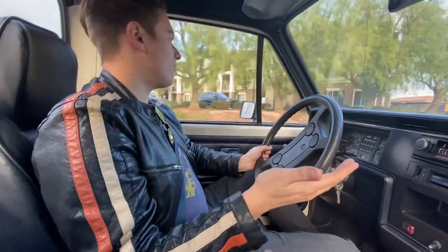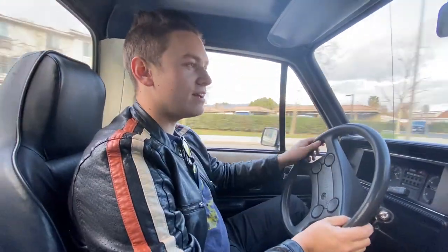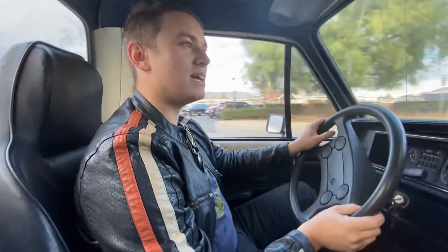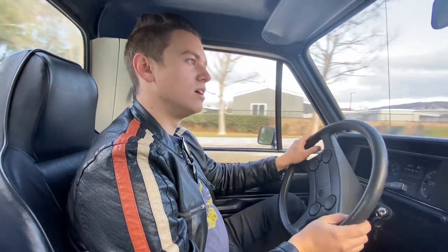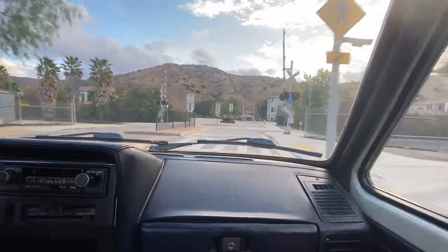This is what you do in a Caddy. No one's ever going to look at the Caddy and be like, oh, they're up to no good. They know what we're doing. We're just being here. We're just going to Home Depot. We got some supplies. Oh, that's right, the train tracks are here. Train tracks? I remember.